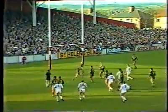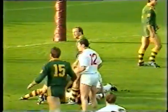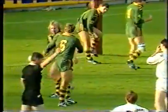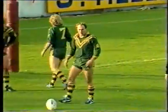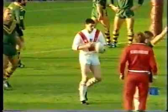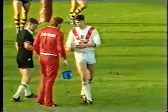There's Brett Clark come up with a bomb. Jack leaps too soon. It's gone to ground. Penalty for St Helens, offside play. Apparently touched by an Australian and then fallen on by another Australian in an offside position. In addition to that, the referee just indicated there was holding, pulling a St Helens player away from the ball.